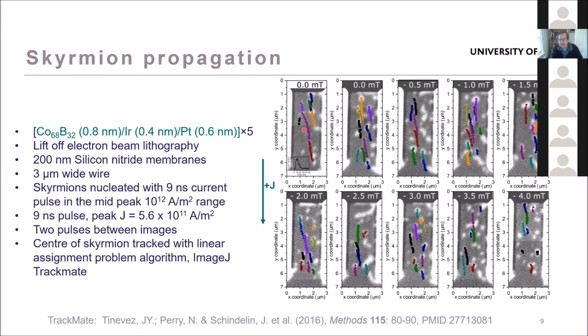And they tend to drift to the right, so they don't move in a straight line with respect to the current. And they all move in rather different ways. You can see that these tracks aren't all uniform straight lines of the same length. Some skyrmions move further than others. The tracks are not necessarily always exactly straight.